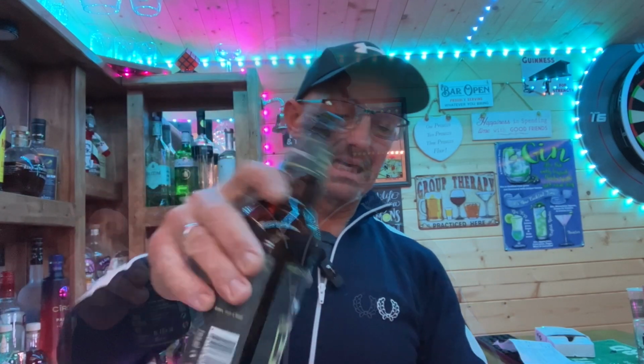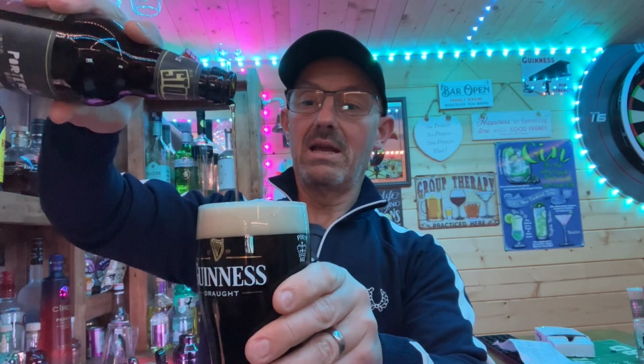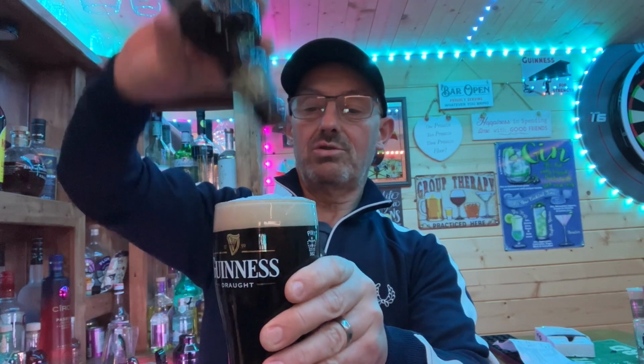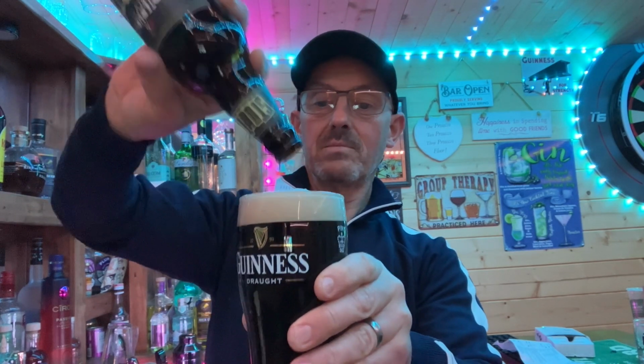It's not a nitro stout at all. It wasn't really going to give me any kind of creamy head. However, giving it a little bit of an aggressive pour has developed just under a two-finger white. Well, no, slightly off-white head there. But looking quite inviting. We can even get a little dome on that. Look at that.